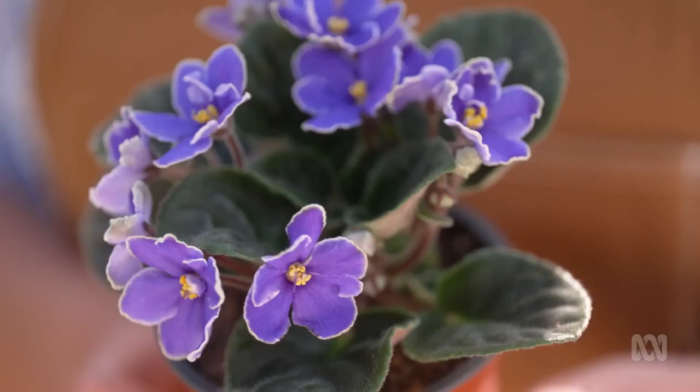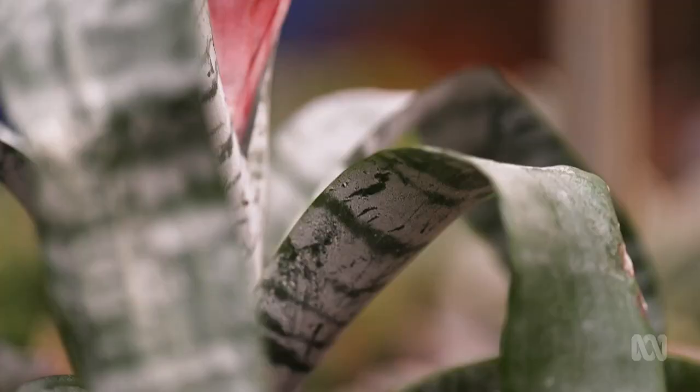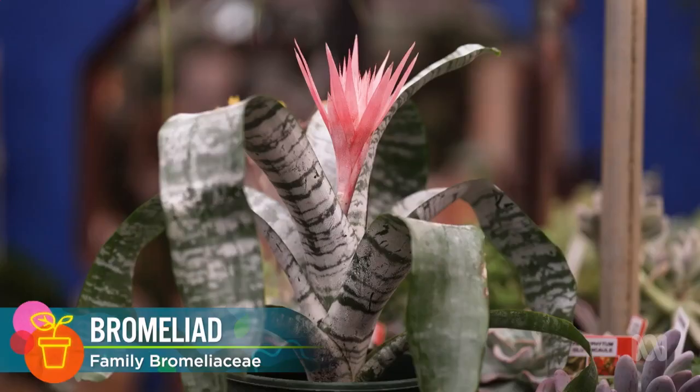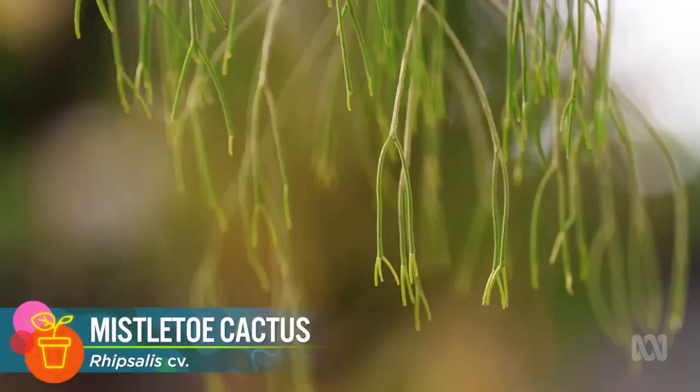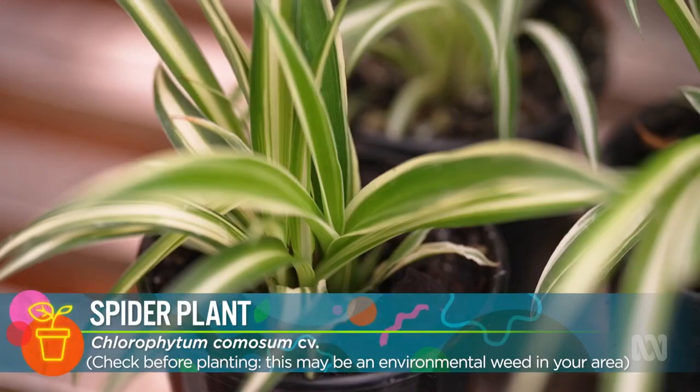A little nibble of an African violet may not do any harm, but consuming a lot can lead to an upset tummy. Best to keep them out of reach. Other examples of low-risk plants include bromeliads, rhipsalis, bird's nest fern, spider plants, and cast iron plant.